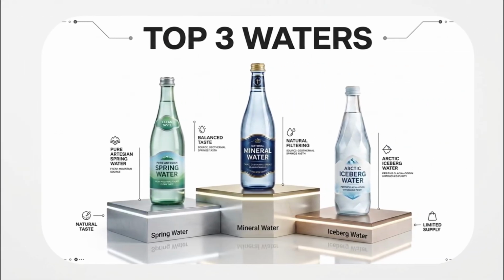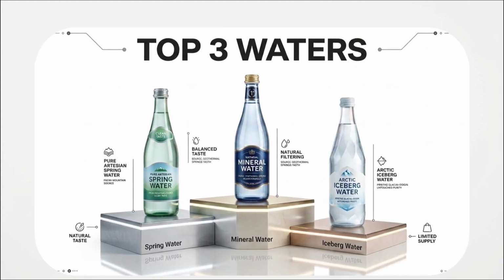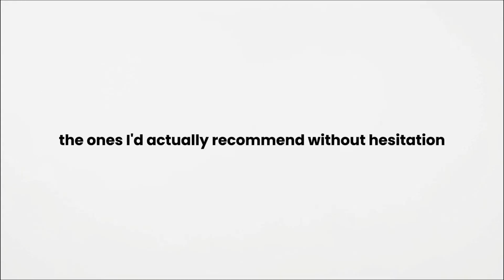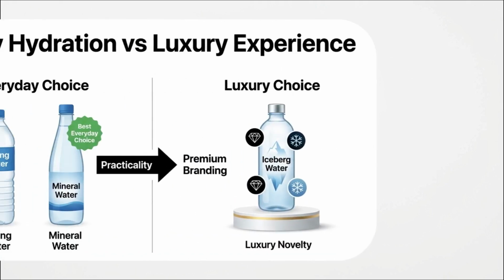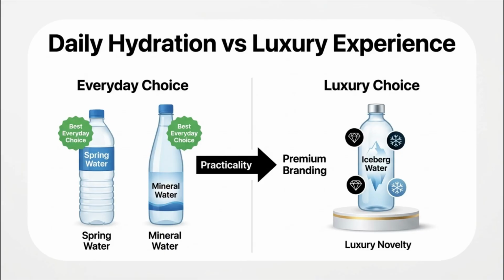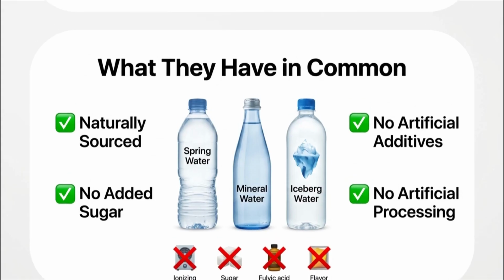The verdict. Best: spring, mineral and iceberg water. Alright. The rankings. Your best choices, the ones I'd actually recommend without hesitation, are spring water, mineral water, and iceberg water. What do all three have in common? They come straight from nature, with nothing artificial added and nothing stripped out.